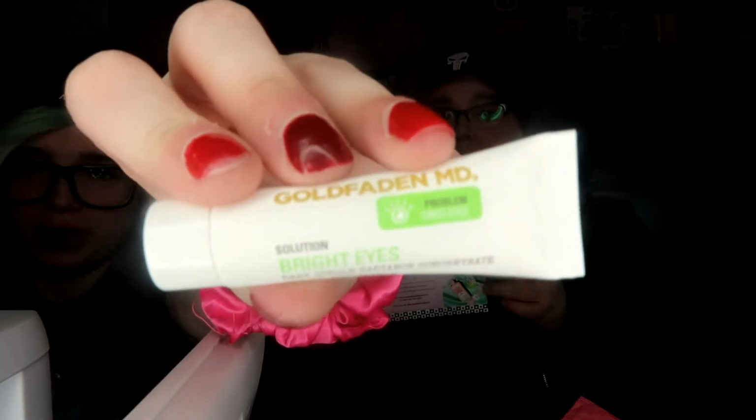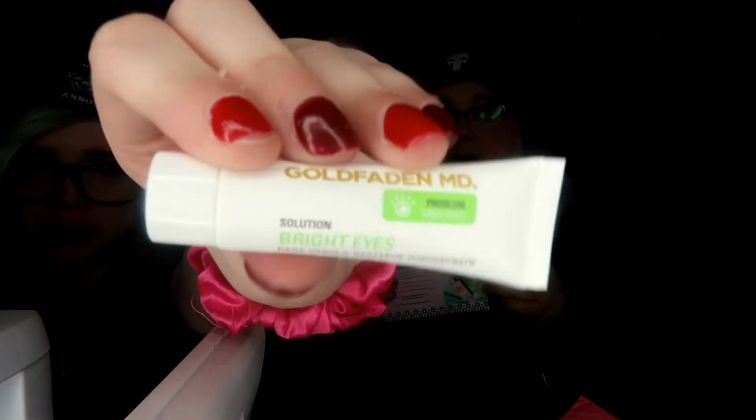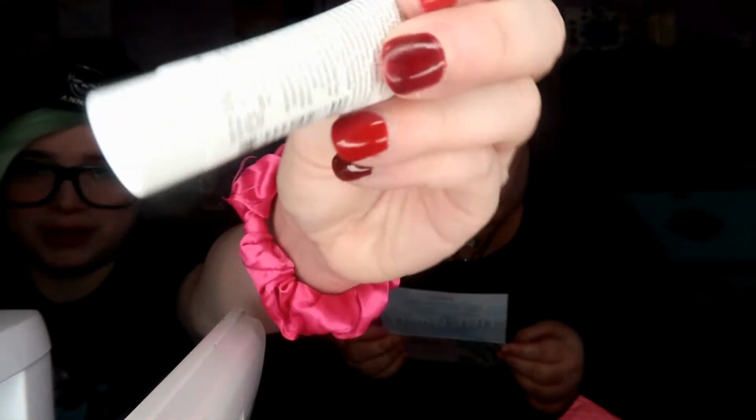Which one's that? Gold Faden MD Bright Eyes Dark Circle Radiance Concentrate. It's an eye cream. Perfect for me, the insomniac. The full-size version is 15 milliliters for $55. There we go. That's what it looks like.